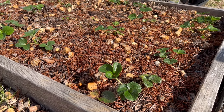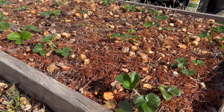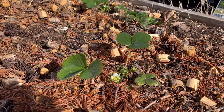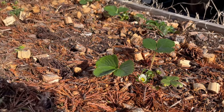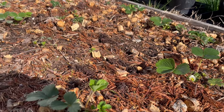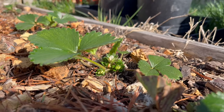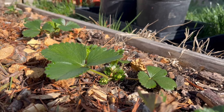Strawberries in our zone pretty much look good year round. They are almost like an evergreen, and I am starting to see some of them put on some flowers, so we should be having strawberries pretty soon. I think last year we harvested a lot of ours in May and June, so we still have a little bit to go, but it is looking really promising with all of these flowers and new growth starting to come up.